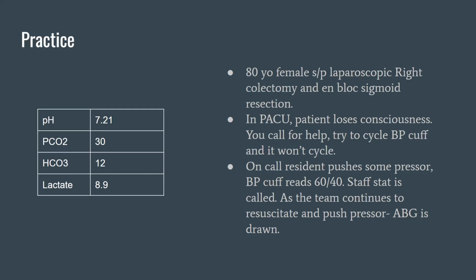In the PACU, the patient was doing totally fine, thanking everybody for what they did, and then abruptly lost consciousness. The nurse called for help and tried to get the blood pressure cuff cycling, but couldn't. The on-call resident was luckily sitting right there, came, pushed some pressor, and they got a blood pressure cuff reading of 60/40. They called staff stat. The team continued to resuscitate, push pressors, and an ABG was drawn.